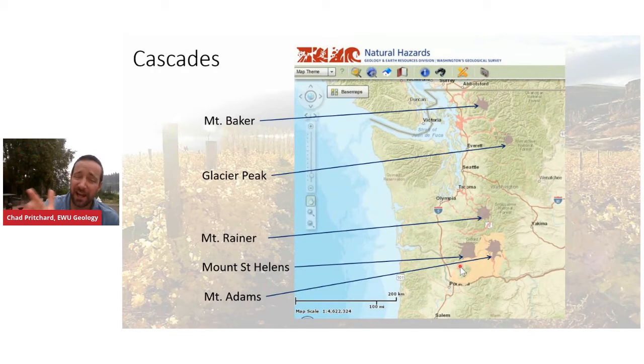Just because I am a geologist, I like to point out that if you're ever on the west side and you hear a siren, there's a good chance what you're going to hear is a lahar warning system. And that's from these mountains right here. There's a lot of ash and sediment up on top. And a lot of times there's snow or there's glaciers up on the top too that will melt and rapidly cause these floods.